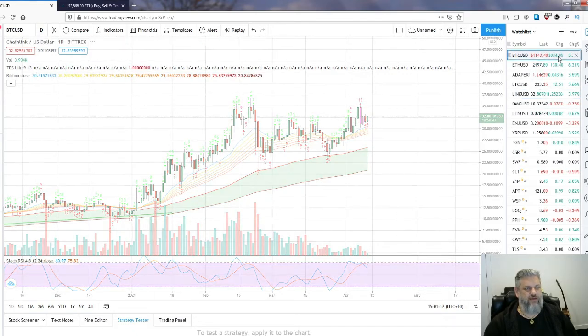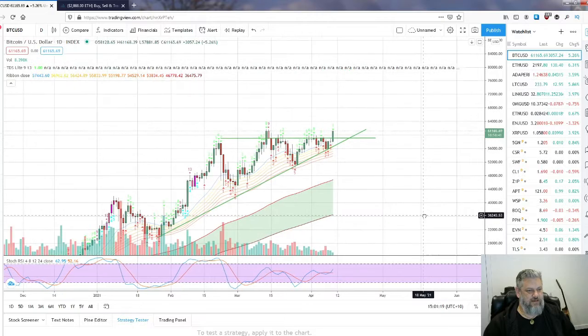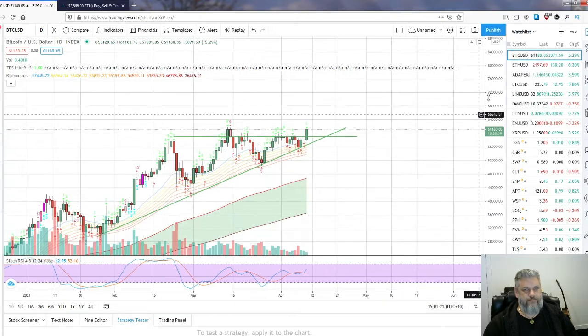If we go back to Bitcoin, Bitcoin's taken off again, looking good. It's now starting to break through that 61,200 mark. So could we see a pullout today? We could see a really big pullout today. This is amazing. Nice breakout. This is what everyone's been waiting for. This has been going for 2 months.